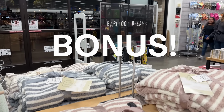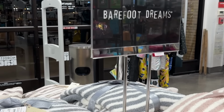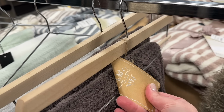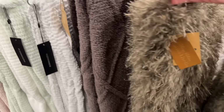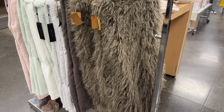It's hard for me to make a video without Barefoot Dreams, so I'm actually giving you the dupe here with this brand, because the Barefoot Dreams blankets are looking like they're always available now at Nordstrom Rack, which is great. But look at what's next to it. There's two different brands. The first is Thyme and Basil, and the second is Mason and Jarden. And I wanted to give you both of these because they look and feel almost better than the Barefoot Dreams one, and they're half the price. $24.97. Check out both of those brands for good home goods and for the blankets, if that is what you're wanting.